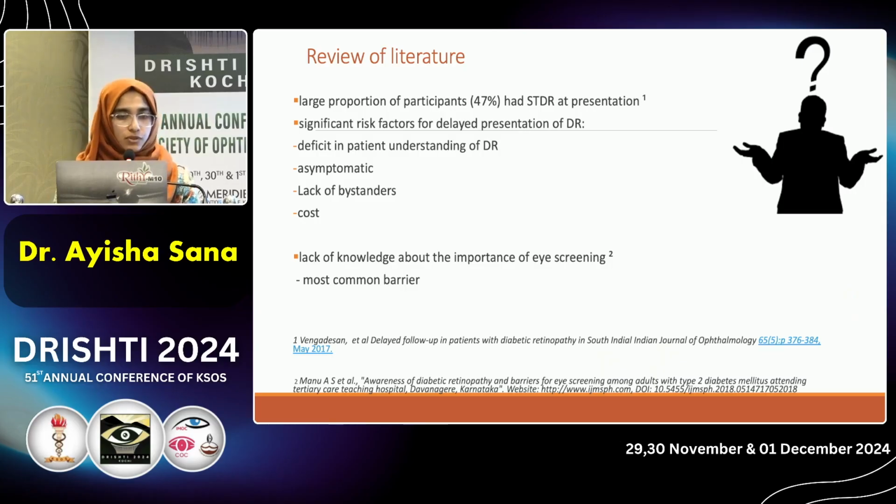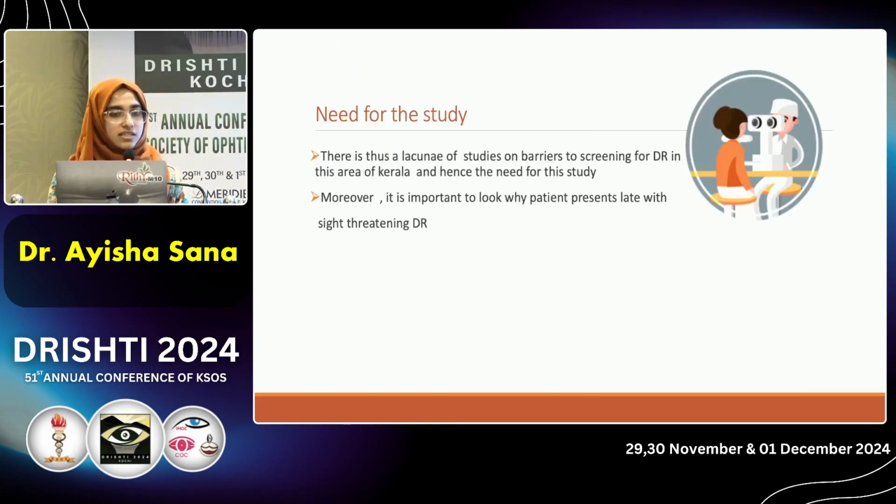On reviewing a few pieces of literature, it was found that a large proportion of the patients had sight-threatening diabetic retinopathy at presentation, and the significant risk factors for delayed presentation include lack of knowledge, patients being asymptomatic, lack of bystanders, and cost, etc. So there is a lacuna of studies on barriers for screening diabetic retinopathy in this part of Kerala, and hence the need for this study. Moreover, it is important to look at why patients present late with sight-threatening diabetic retinopathy.